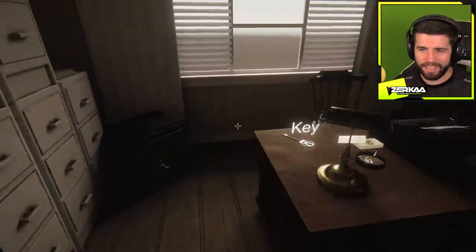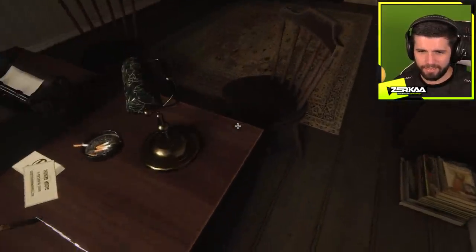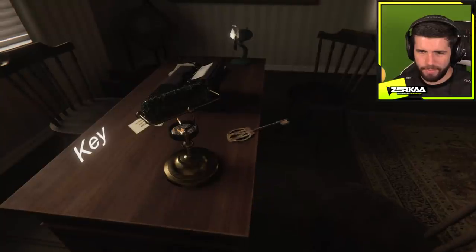Sneaky. A key. That's a bit easy. It's a key there, mate. Mate, the key alert. I mean, I don't think this is like the challenge. F2, put it in the door there. There you go. Look. Why'd you put it in the door?